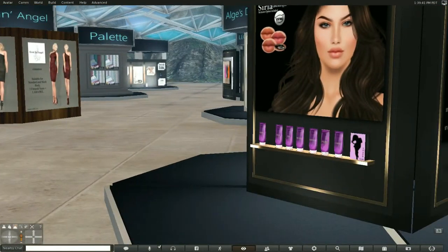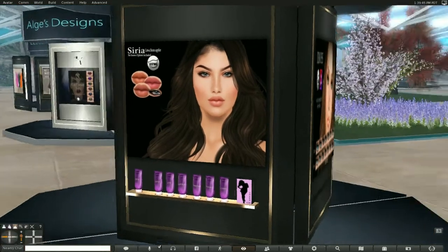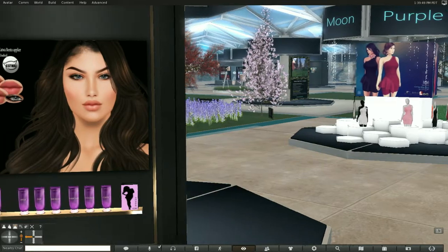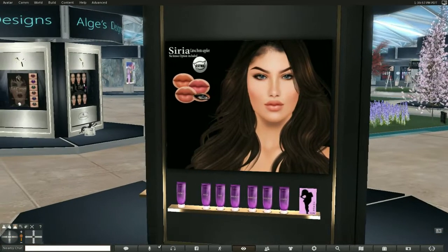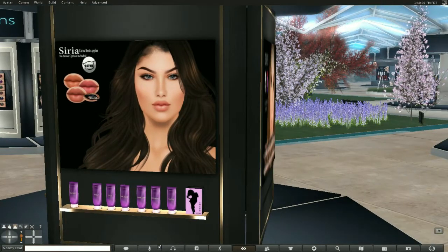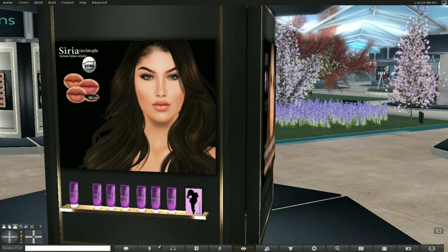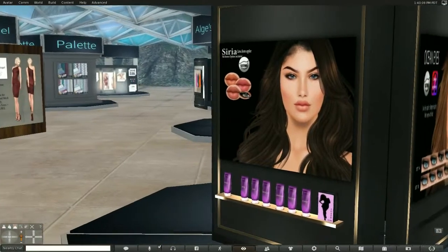And for skins, we've got, this is called Sierra. It's a Catwa applier. It comes with the shape, or the shape is offered as well. This is with the bento, the Catwa bento applier. And as you can see, it comes with all those different lips and the eyes, the eyeliners, I should say.